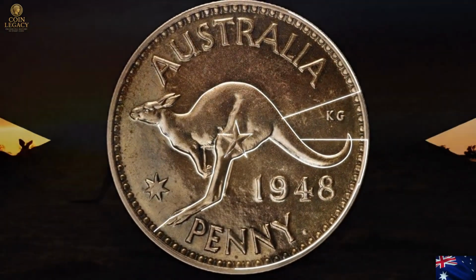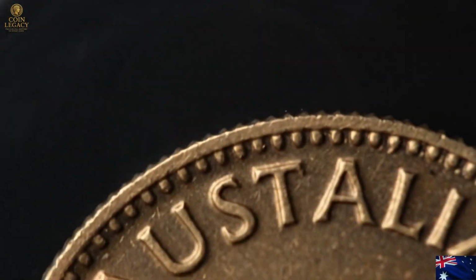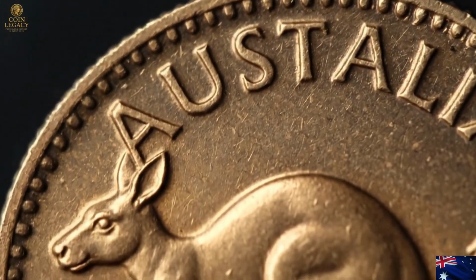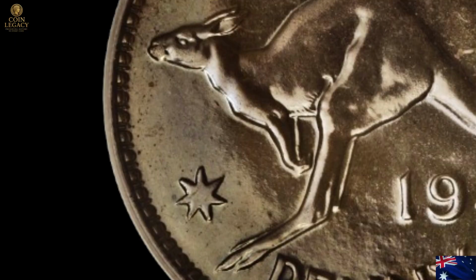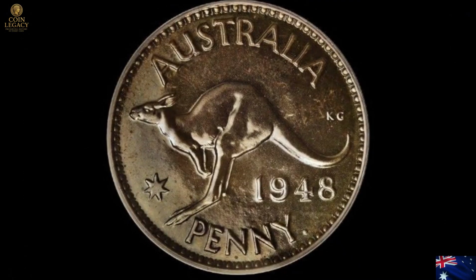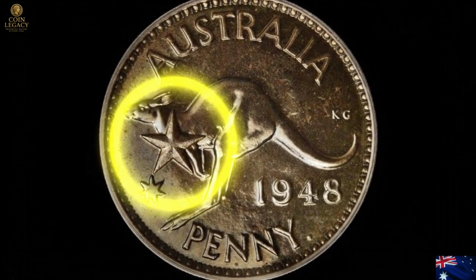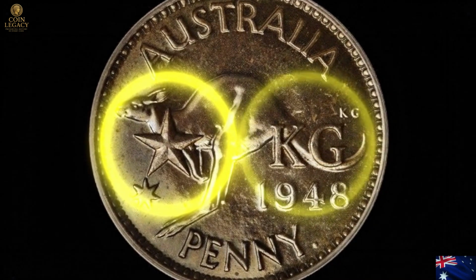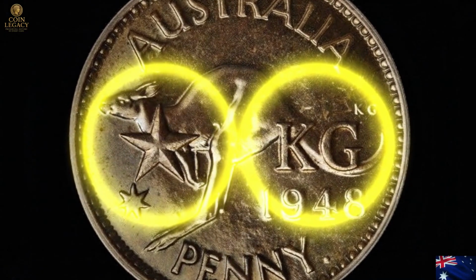Look closely at this 1948 Australian penny. Across the top, bold letters arc like the curve of the continent, Australia. Below, a kangaroo stretches forward in mid-leap. Muscles tensed, tail sweeping like a brushstroke across the metal. To the left, a 7-pointed star. 1 point for each of the states, and 1 for the territories. A small symbol of a young nation still defining itself. To the right, 2 tiny letters, K and G. They belong to the designer, George Kruger Gray.